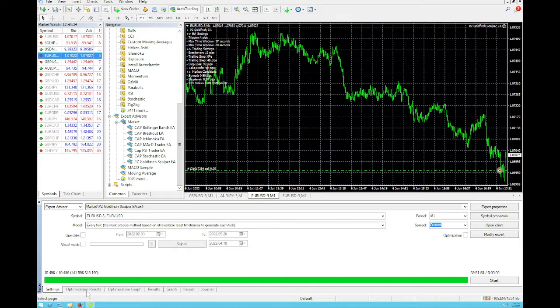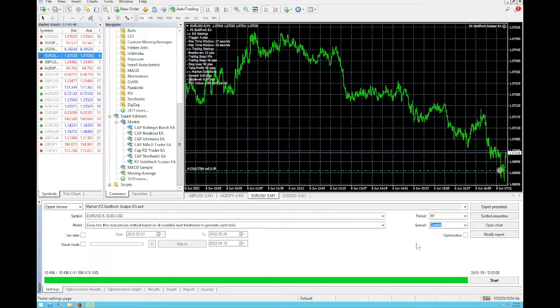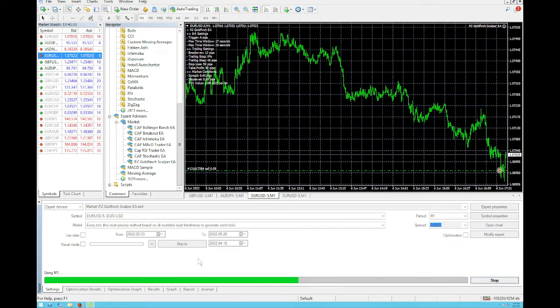So the cool thing about this is that you still keep your optimization results. So as long as you don't turn optimization on, you're fine. What I'm gonna do now is I'm not gonna put a use date yet. I want to make sure I have a working set here. I'm gonna go ahead and put start.